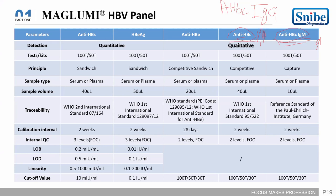So if they want to calculate, theoretically, if they have a value of core total minus anti-HBc IgM, they may acquire a tentative IgG value for that, right? So if we talk more about these assays, you can go for here. Let me share something more with you.